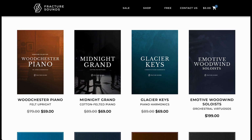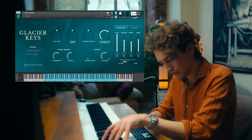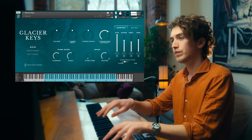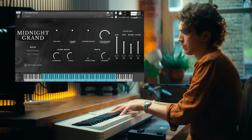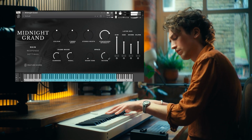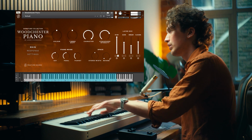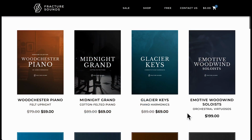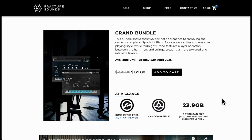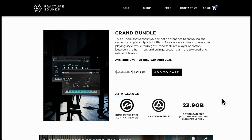Fracture Sounds' big Piano Day release here. They've got massive updates to their Woodchester piano, Midnight Grand, and Glacier Keys. They're all on deep discounts right now, including their Grand Bundle, which is normally $238. You can grab it now for $139 till April 15th.